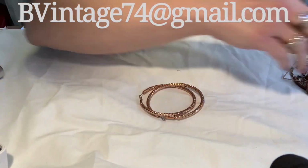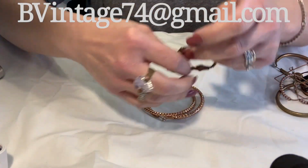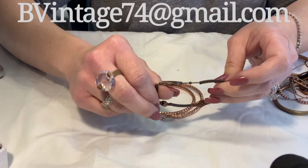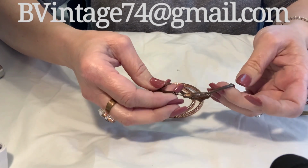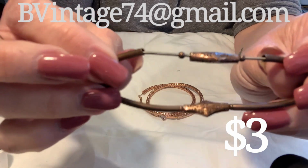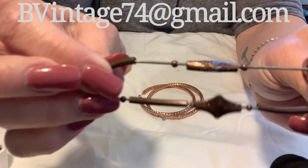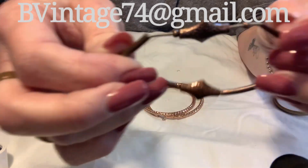All right, so we got some hoops here. Oh, here's one more bracelet. How do I keep missing these little bracelets? Is that it? Yes. I thought this was an earring. This is just a stretch, but it's on like, you see that? It's not elastic. It's almost like a slinky, if that makes sense. So that's kind of cool.